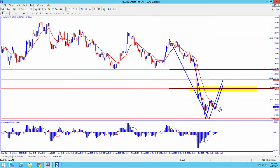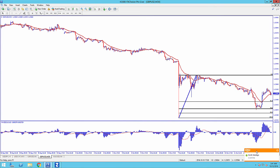I would not buy this because the market overall is still weak. We don't want to take that chance because it could always just flush. What I want to look at is any retracement back up to 1280 to 1291. Anywhere in this zone will set up a selling opportunity. So for now, you've got to be patient with that market. That's the XAUUSD. The other market we're looking at here is the GBPUSD.